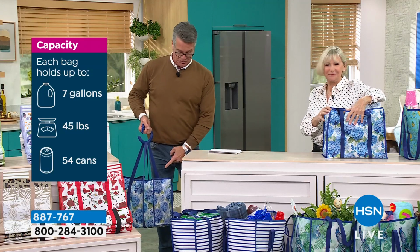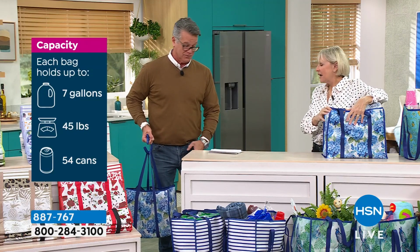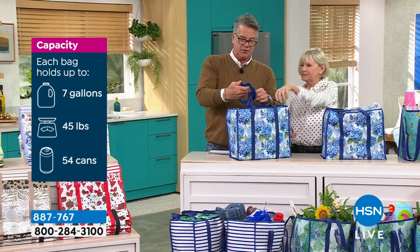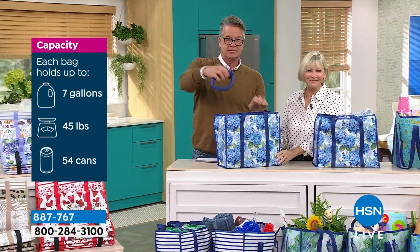Your bag may not be as heavy as this. This is a really heavy bag. That's heavy. That's 6 2-liter bottles of soda. That is brilliant. And then all you do is press the button, take it with you.